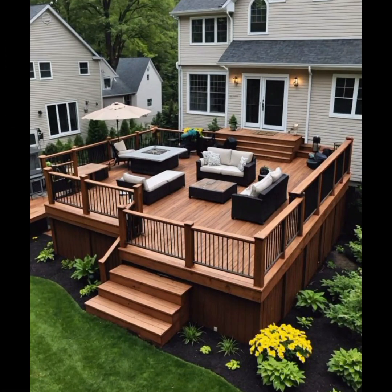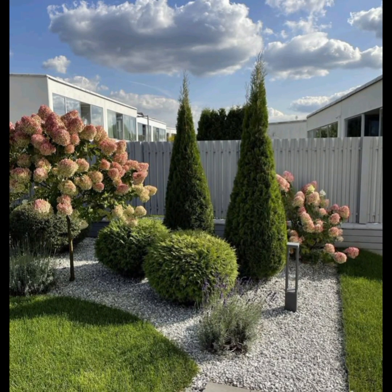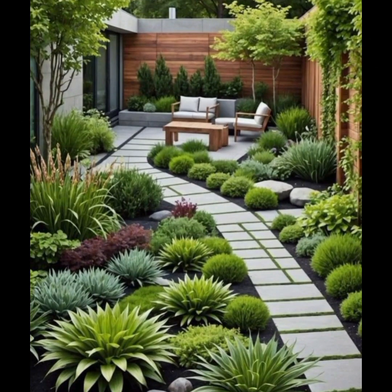Choose a variety of plants, including trees, shrubs, perennials, and annuals. Consider their color, size, and seasonal interest. Then you have to decide plant placement. Arrange plants according to their growth habits, with taller ones in the back and smaller ones in the front.